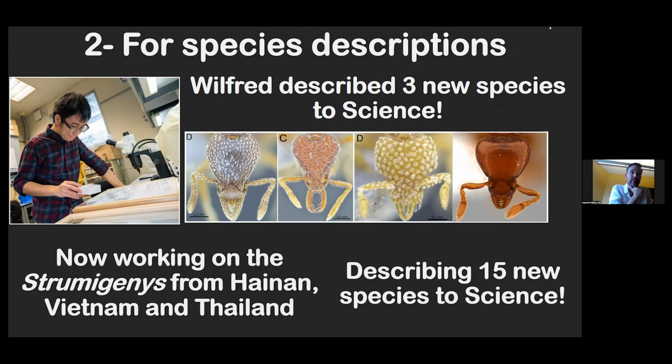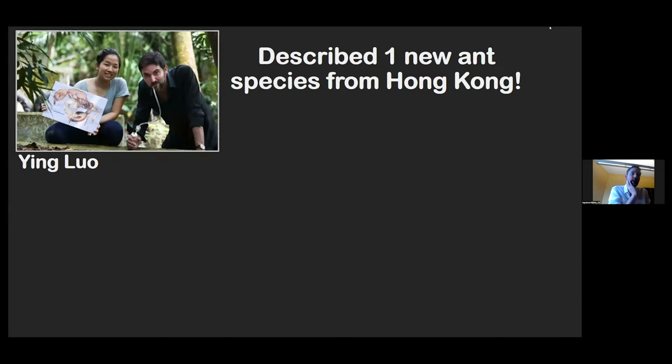And those can only be described if you have the specimens to really make all kinds of observations. You cannot do it just by seeing a specimen in nature. But the case of Wilfried is not the only one. Here is Ying, who discovered a new ant species just about 200 meters from our laboratory. In just one night of collecting ants, she found this new species, which is known as the golden tree ant in Hong Kong.